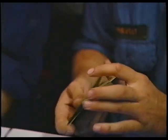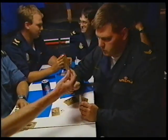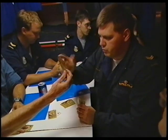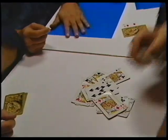Oh, yeah. Working on a sub is kind of like living in the office. You spend 24 hours a day with your co-workers, so everybody works at getting along. Let's look at it this way. If this thing sinks, we're all stuck here, right? So everybody likes to lend a hand. It's the same for lunch.